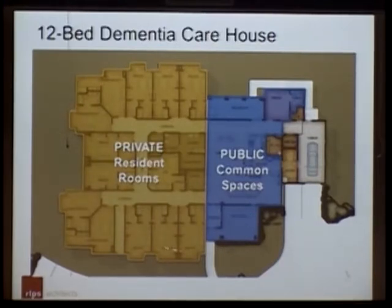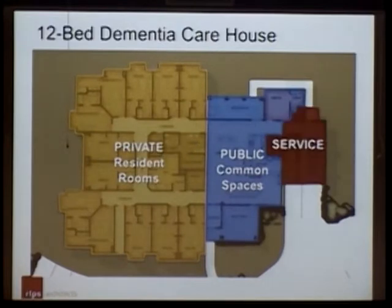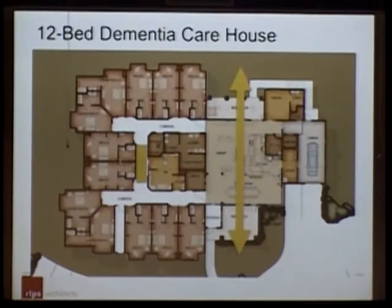But we also, in this plan, wanted to make sure we developed the idea that there's a private part of the plan and there's a public part of the plan. And then, as I mentioned, there's a service side of the plan that you really don't see. There's the daylight that I mentioned. We also bring daylight into the plan back here through some skylights. I think the way a project is lit is very important to the success of the project. When you have spaces that are dark and dreary, I think they tend to not work very well for memory care.